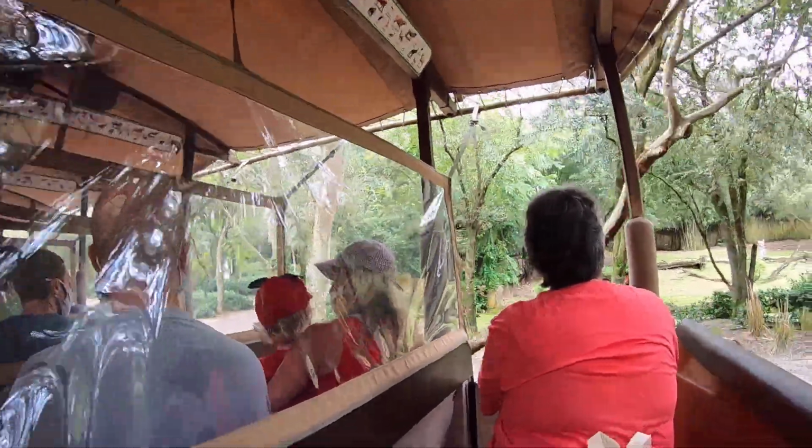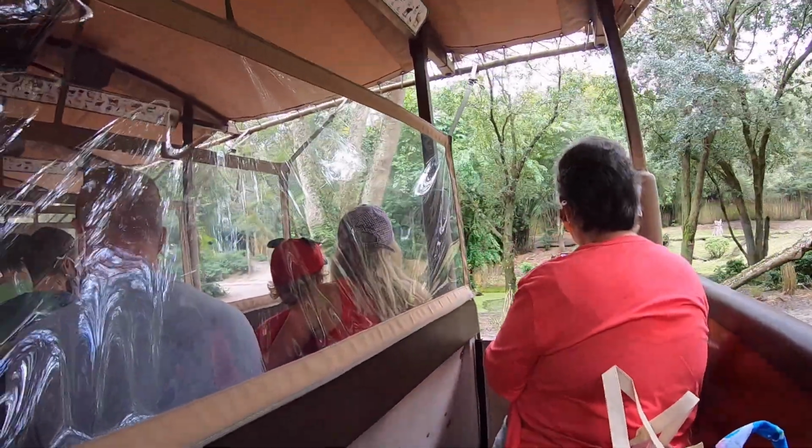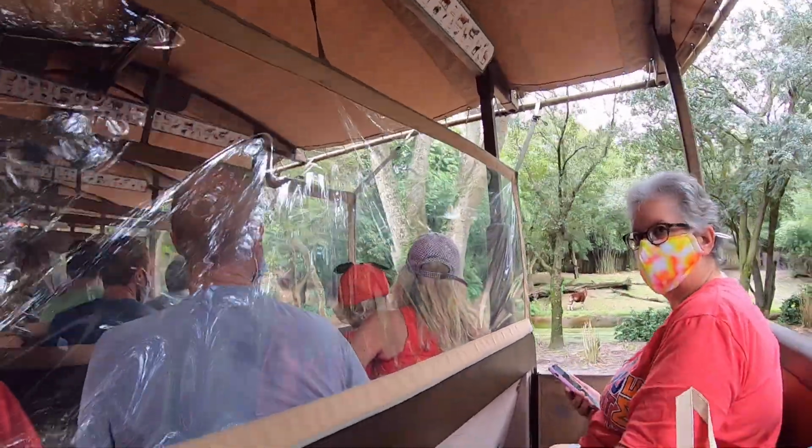That's actually a female we're seeing there. The males will have false horns on top of their head called ossicones that are going to be slightly more prominent than what the females will develop.